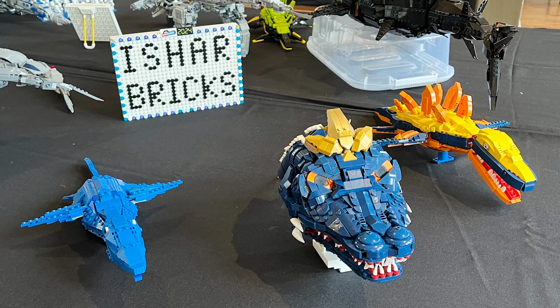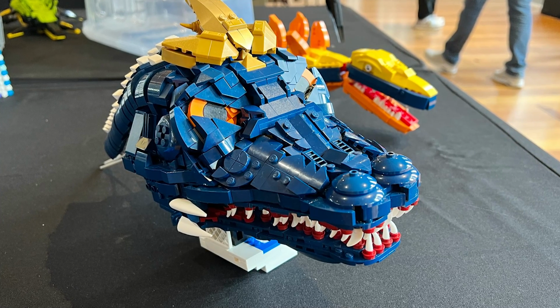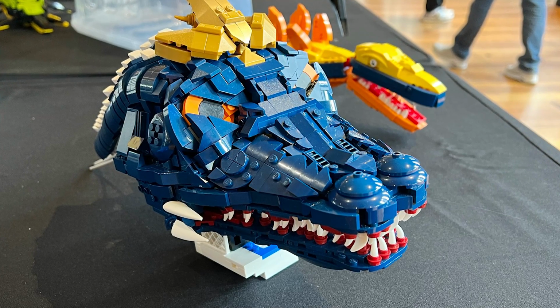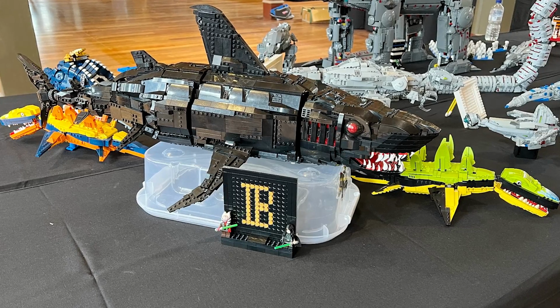Now, this dark blue Godzilla head here, it's a little bit smaller, but it's meant to be a lot bigger this time next year, because this is going to be a part of a much larger Godzilla build that is supposed to move and walk, and have all sorts of different motorized functions to it. I mean, it sounds exciting, I'm keen to see it.